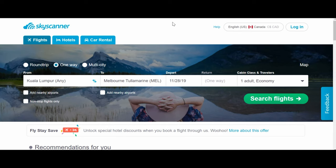The next site I have here is Skyscanner. This is a Scotland-based website, but it was bought over by the Chinese company Ctrip in 2016, which is the largest travel agency in China. But still it has a wealth of information, and you should search your flight on this site after Google Flights. Here we're going to do the same search, Kuala Lumpur to Melbourne, November 28th.